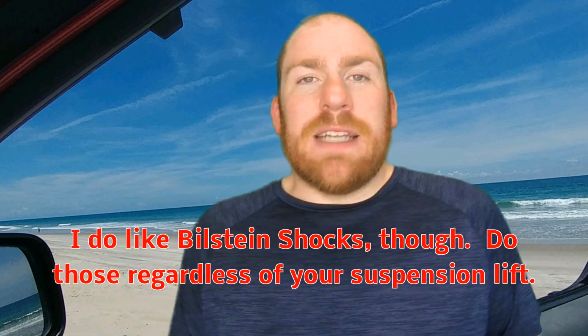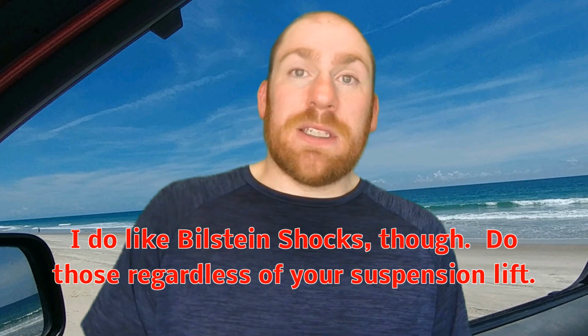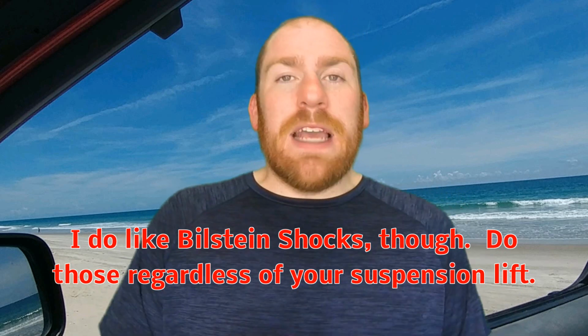So if I was going to do my truck again, I would not have bothered with the control arms in the front. I would have kept the stock control arms. I would have adjusted the torsion bars to as much lift height as I could reasonably get out of the front end without reaching that point where you start stressing steering components and CV axles.